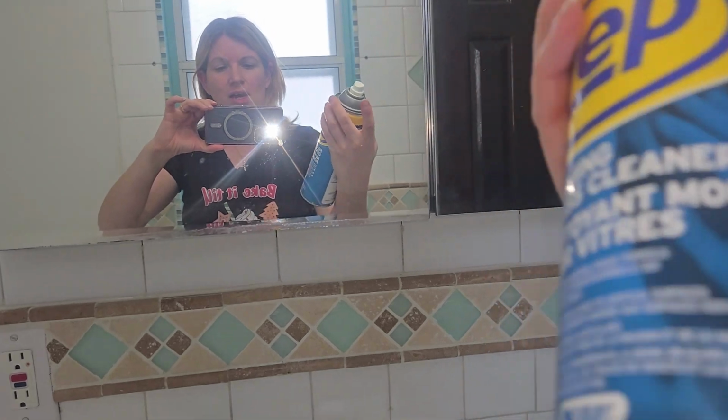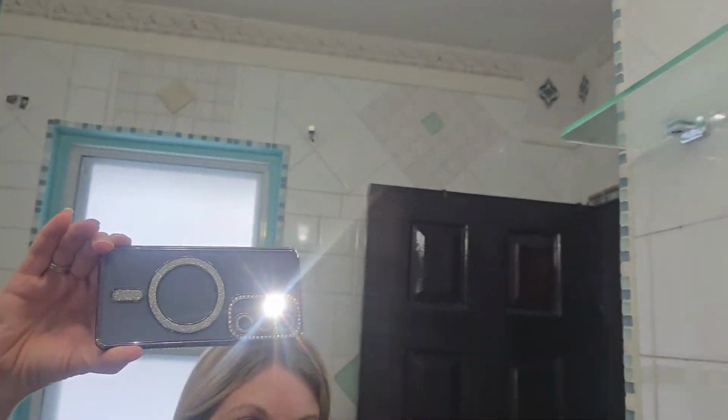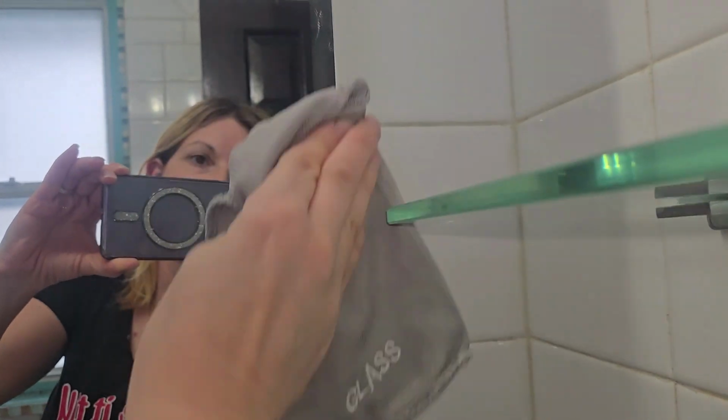So I got this Zep glass foam cleaner. Just going to give it a good spray. And with this cleaner, I only spray as I'm cleaning because it works really fast. And if I spray too much cleaner, then it will dry and I won't get a nice clean mirror. Some of this is going to need a little bit more buffing just to get some of the renovation residue off of things. Like that, but that is so much better than it was. Definitely going to have to spray some more on there. Oops, just knocked my lights.